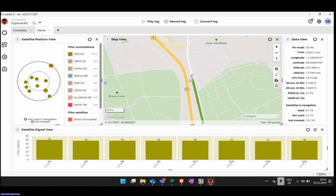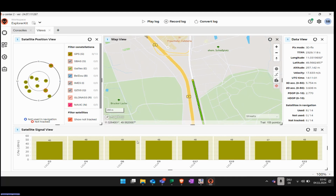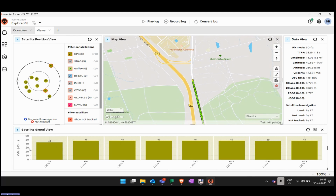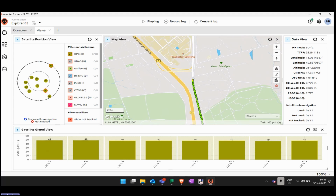Of course, we generate our spoofing signals with some noise to maintain a realistic carrier to noise ratio level. So this is something that looks perfectly normal. It is not suspicious at all for the receiver, but still the receiver follows our spoofed path.